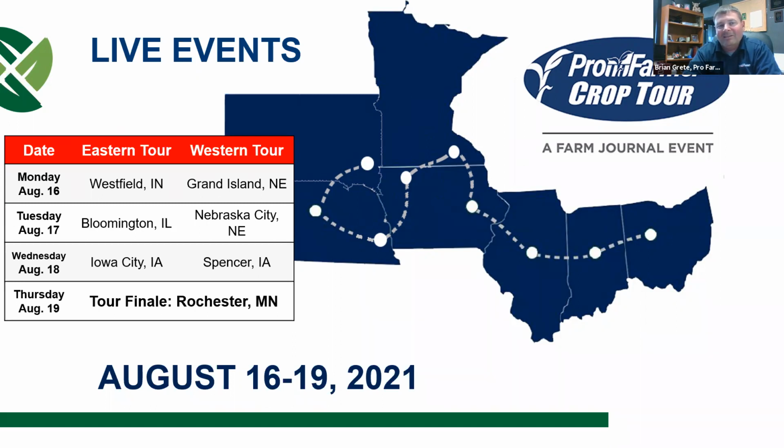But I think it's a pretty clear divide this year between those that have gotten the rains and those that haven't gotten the rains. And it's that far northern and northwestern area of the Corn Belt that hasn't gotten the rains. As you can see on the map there, we don't get into the areas that will be the poorest this year.